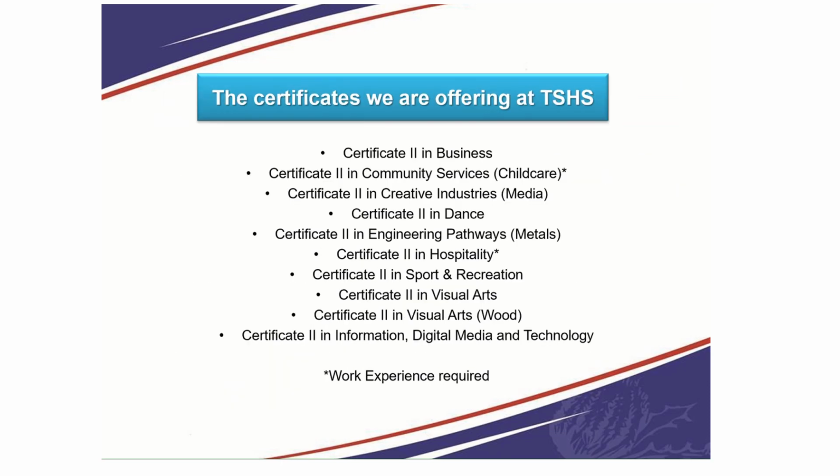The certificates we're offering at Thornley Senior High School: we're offering Certificate 2s in business, in childcare, in media, in dance, in engineering pathways, in hospitality, in sport and recreation, and in visual arts. One being a focus on wood and the other one being an arts focus. There's also a Certificate 2 in informational digital media and technology. The work experience is required for hospitality and childcare.